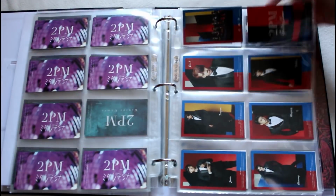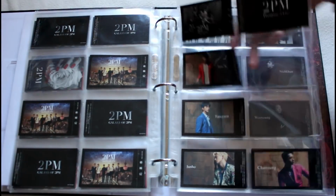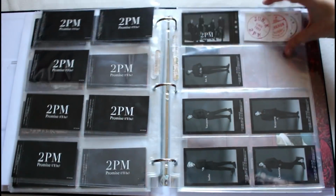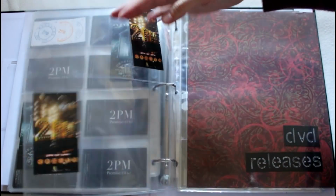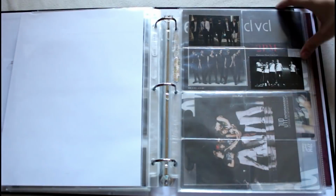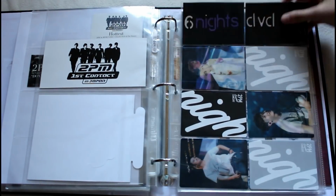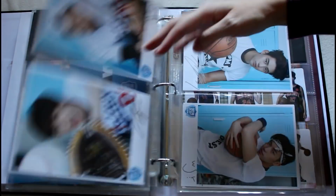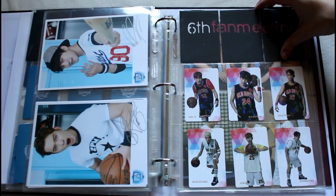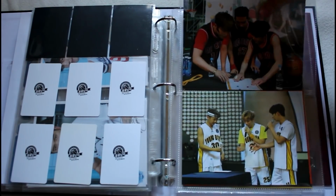But all these have just been their album cards. So I'm not going to go too in depth about what cards go to which. In my last video, I linked the Photocard forum 2PM page, which you could refer to if you want to know which cards are which. And I'll hopefully have that updated sometime soon. I'm a little behind.